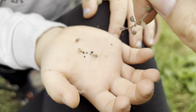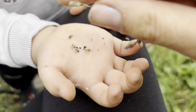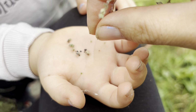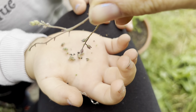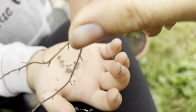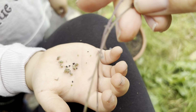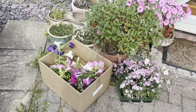Something my littlest always enjoys helping me with is collecting some seeds and sprinkling them around the garden. And here we are collecting some forget-me-not seeds. Done. Not yet. Stay still. Stay still. Done. I think so, yeah.